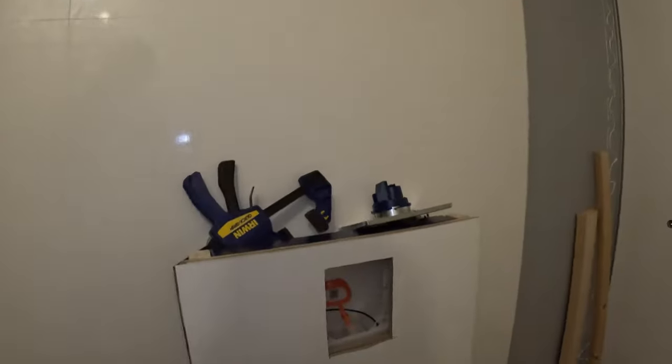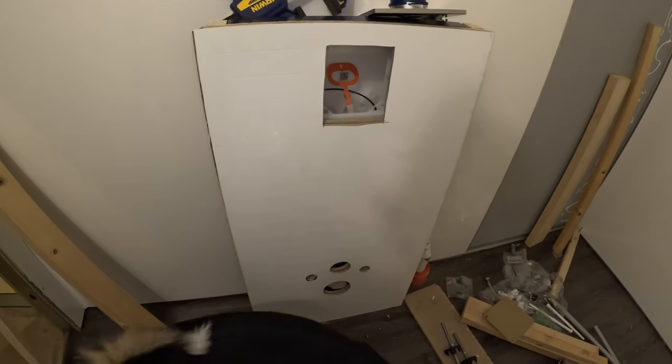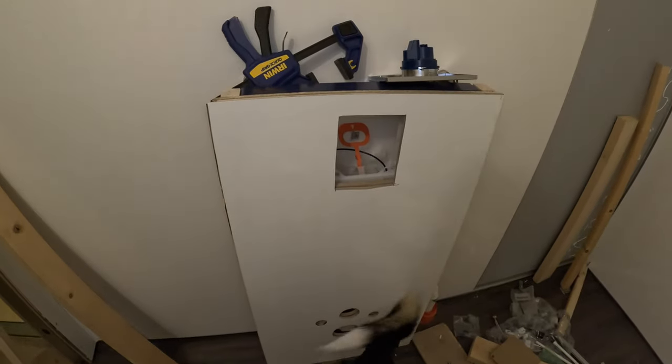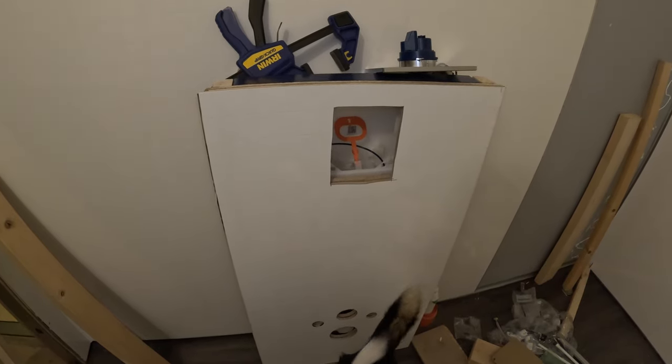So here's where we are at. After butchering the first panel I was going to use, I finally made it so. So here is the second one. All the holes are in the correct places. This fits perfectly. So now I can just start mounting things to it.